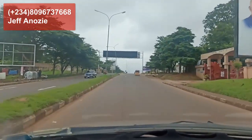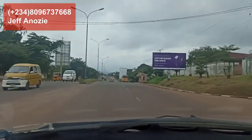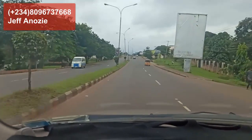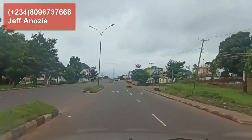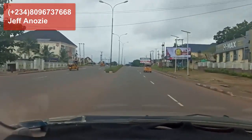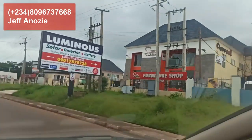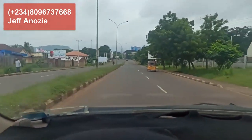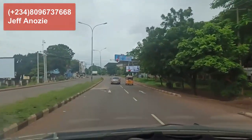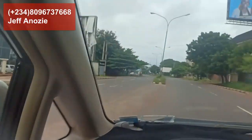So this is Abakaliki Road. We're heading towards Opera Avenue, GRA, ShopRite. This is the old Governor's Lodge. So you see these malls, there are a lot of shopping complexes within this area at this period. Lots of them just keep cropping up around here. And that's because of demand. And some of these shop rents are not cheap at all. You can see a good number of them cropping up around here.